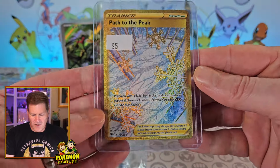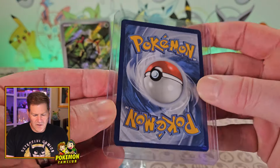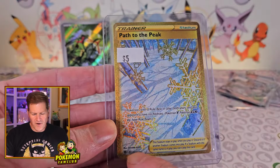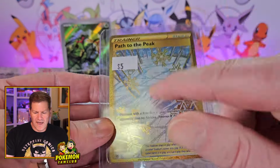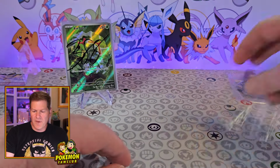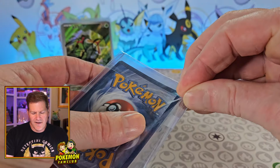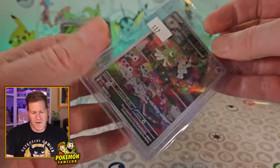And I just always loved this Path to the Peak, and they had it, and it was in great condition. $5. Just a beautiful card, and from one of my favorite artists, Oswaldo Cato. I did need it for my Astral Radiance set too, so I had to pick it up. I'm not going too hard on Astral Radiance.